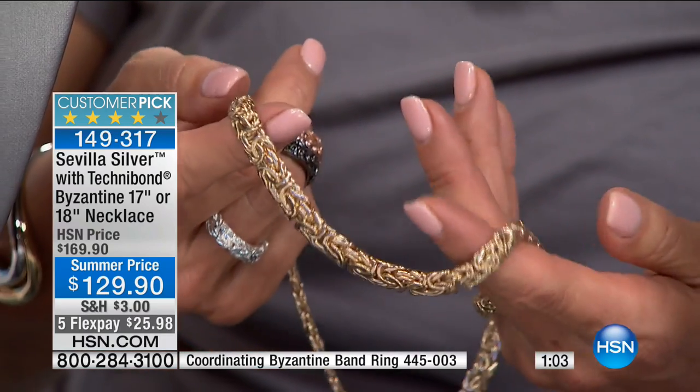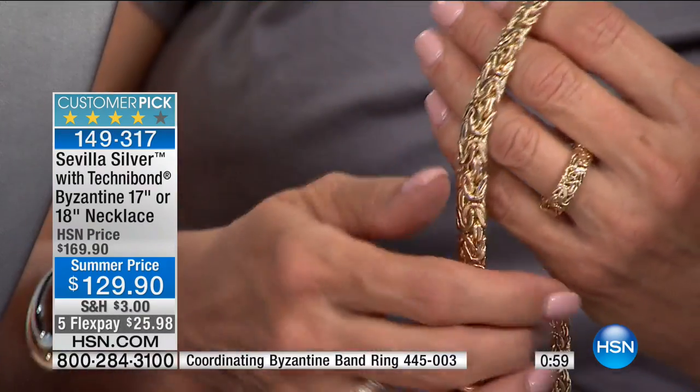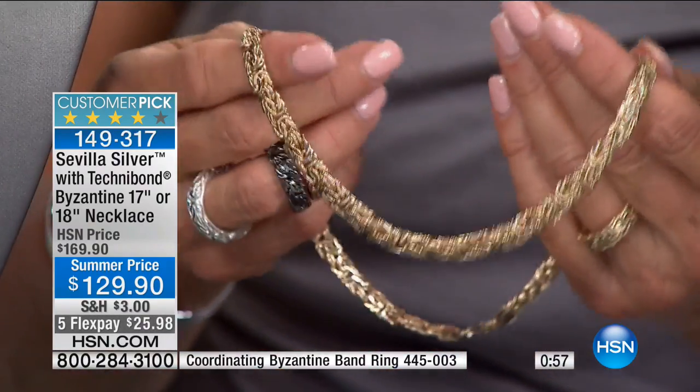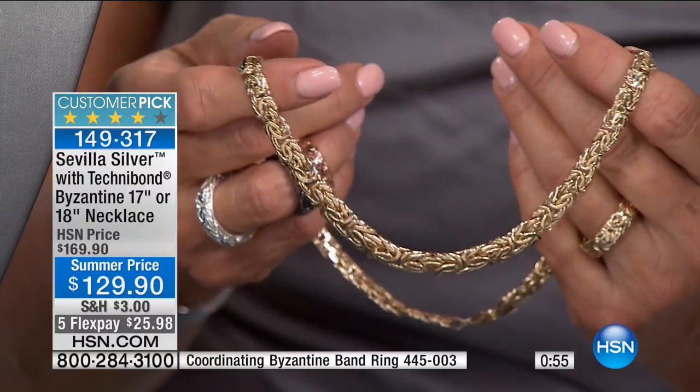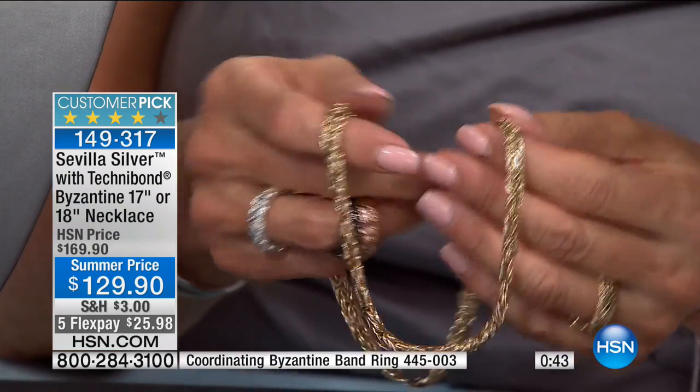You deserve it. And you know what? If you think about royalty, the Byzantine Empire, that's basically where it's from, where royalty only wore this. If you actually look at old movies where they're really doing authentic costuming, you'll see the Byzantine link. You see it show up if it's royalty or an emperor or somebody like that, because that's who wore it. That's who could afford it.